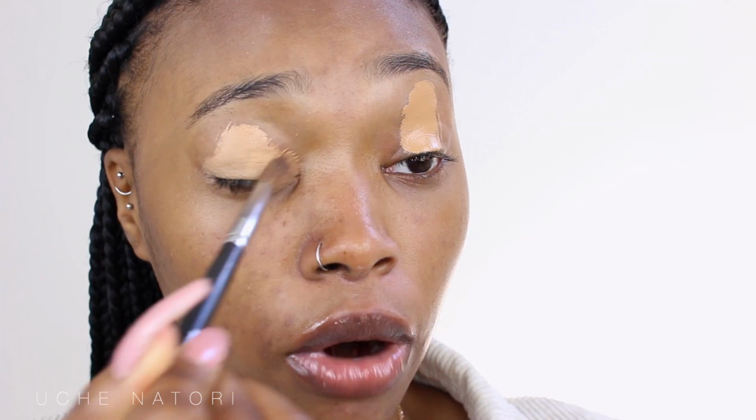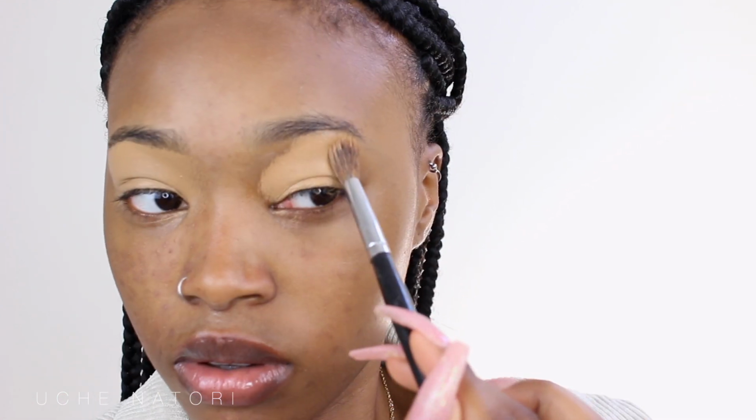For priming the eyes, I'm using my Too Faced Born This Way concealer. I want to do a bronzy look today, something bronzy but quite glam. And then I just blend that in using my Morphe E24. I like to prime first because it gives the primer time to sit in while you're cracking on with your eyes. Apply that using a stippling motion. It applies nice and evenly.